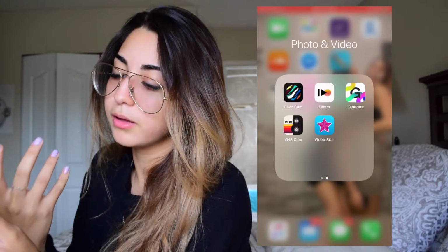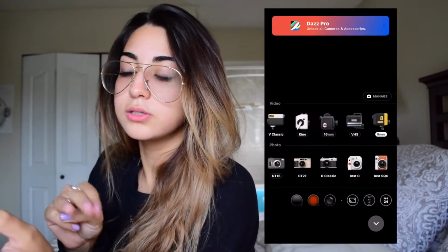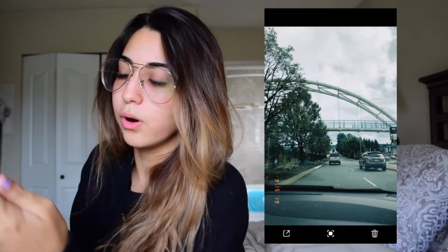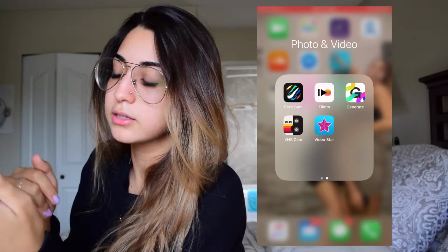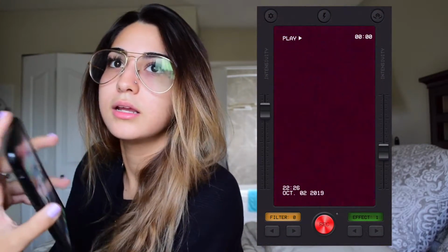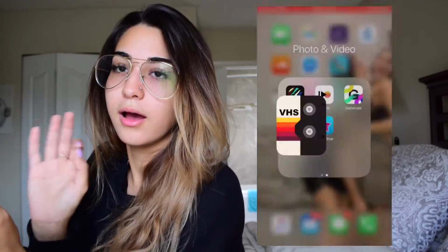Tascam, Film, and VHS Cam. Those three are kind of the same. So basically you get to choose how you want your videos to look. You can make your videos look like more of old style cameras and vintage looking. So I love that look.